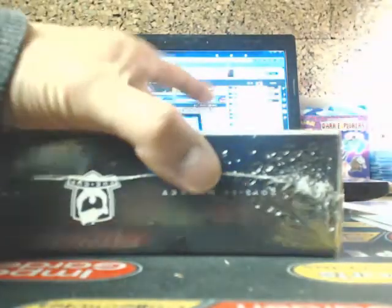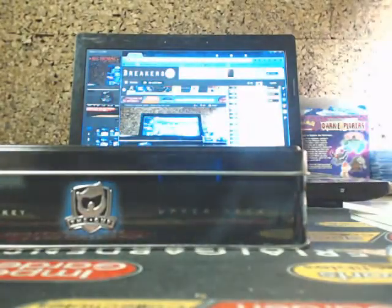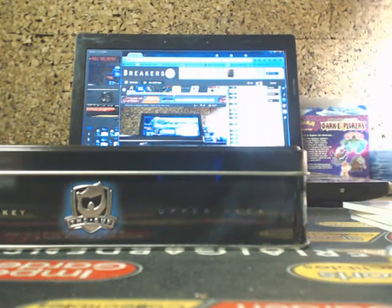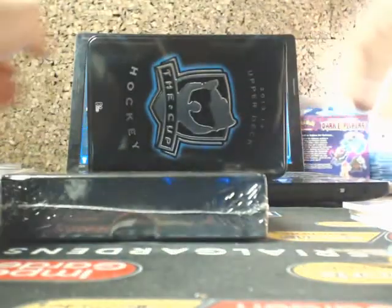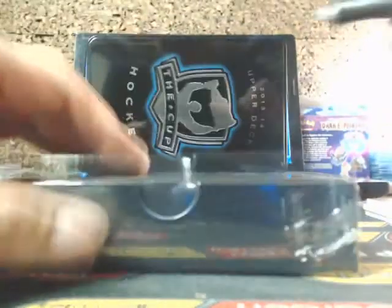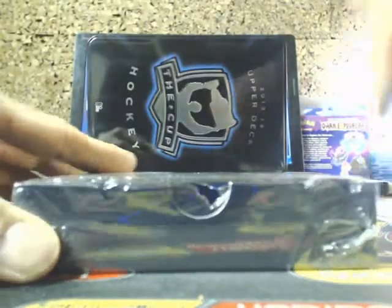So on to our final box, guys. On to 13-14 cup, and we're waiting on a case hit on this one still too. So I guess 11-12 has quite a bit of redemptions. So I'm just going to set that up right here, guys. So good luck. 13-14 cup.